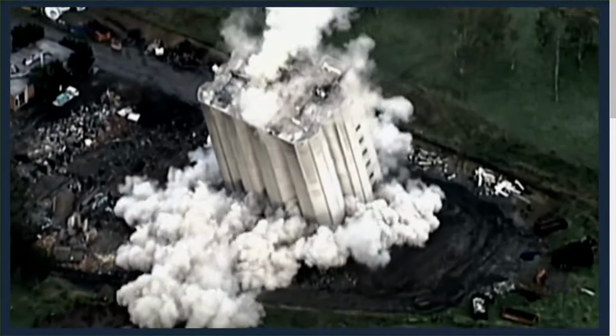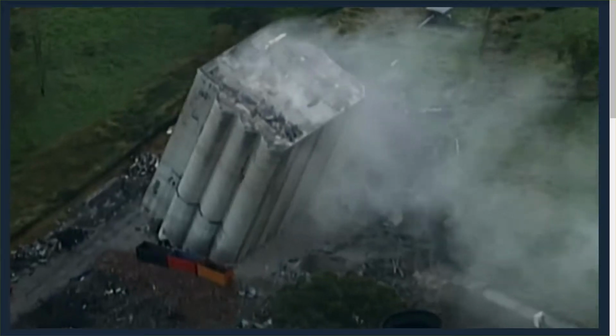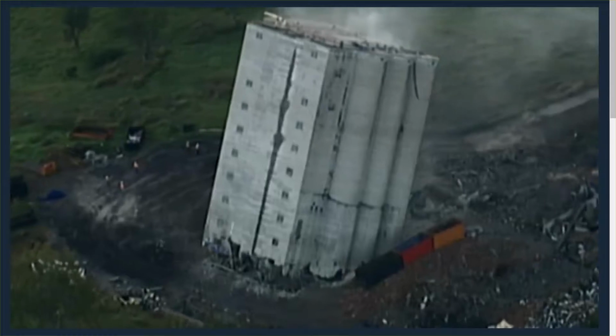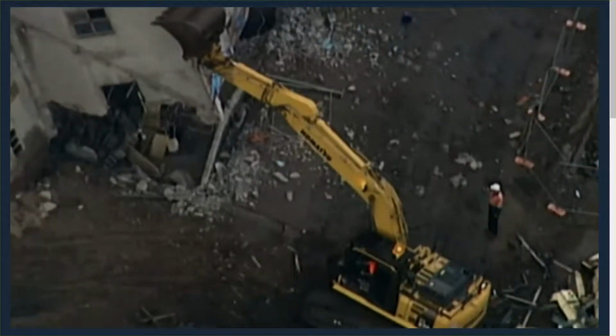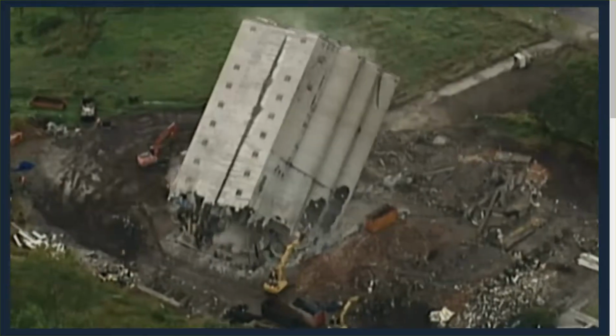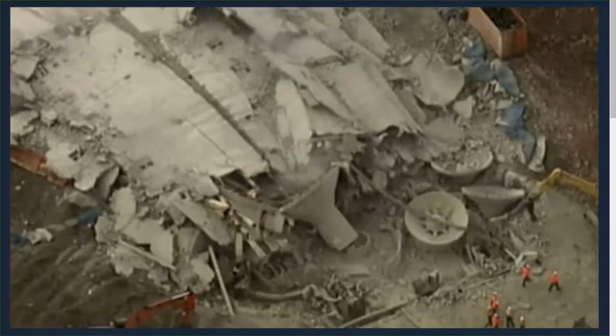The explosives had detonated, but failed to destroy part of the rear framework, which caused the silo to be held up. Powerful demolition equipment was brought in to remove the remaining parts of the structure. The 50-year-old silo finally came crashing down.